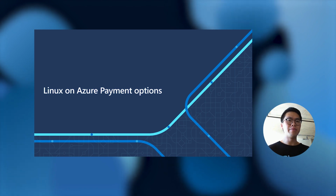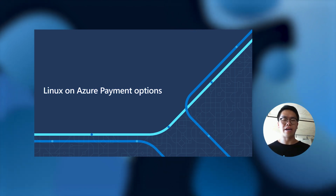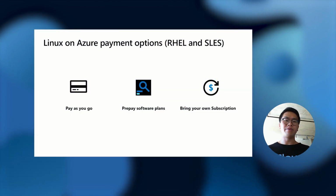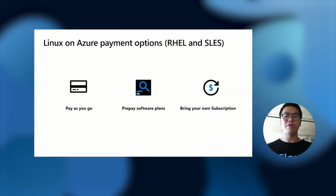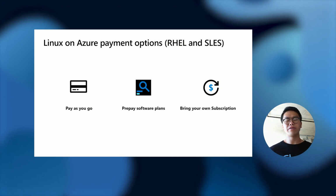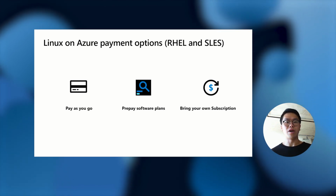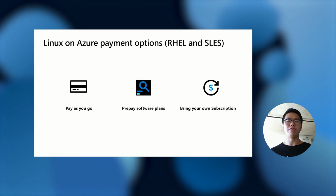Instead, let's talk about payment options. So Linux on Azure payment options. What does that even mean? There's 3 general payment options for Linux on Azure, and this applies to both Red Hat Enterprise Linux, RHEL, and SUSE Linux Enterprise Servers, SLES. So the most common one that you've probably heard of is pay-as-you-go. We've also got prepaid software plans, and we've also got a bring your own subscription option.